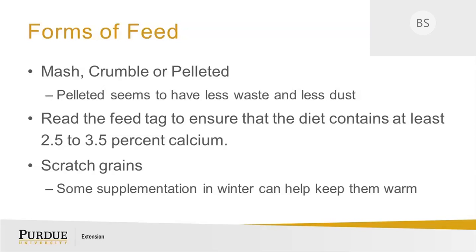You will want to read the feed tag, especially if you have laying hens, to ensure that the diet contains at least 2.5 to 3.5% calcium. For the other species, if you're raising meat birds or other types, if you have turkeys or ducks or anything, it's just finding those resources online, which your extension educator can help you with as well, to see what their diet needs are, and then make sure you read the feed tag so that you're meeting the needs of that animal.